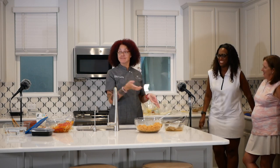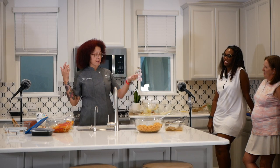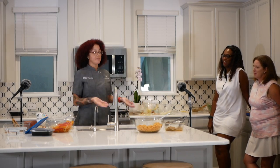And then put it in the oven. And you have stuffed pepper. You don't have to throw the rice away. You will make stuffed peppers.